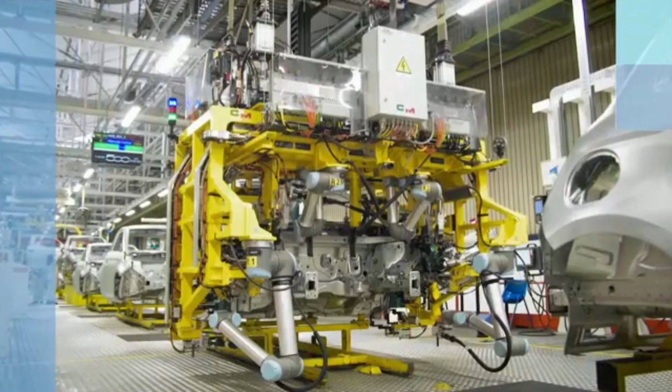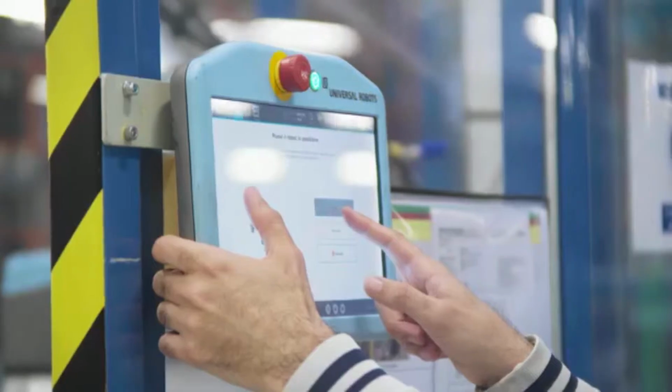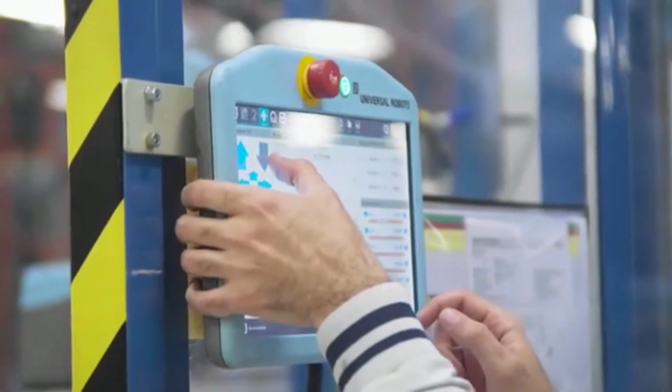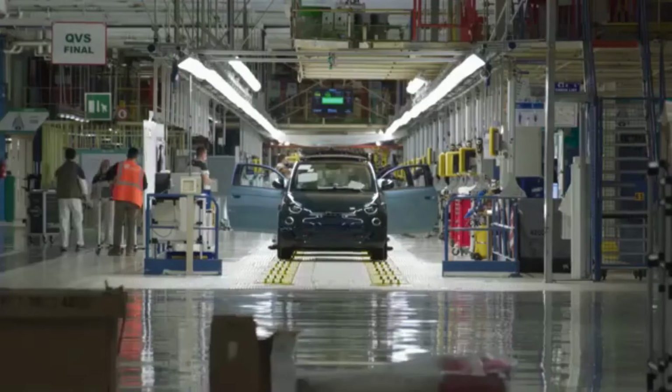The decision to use Universal Robot's collaborative robot technology was made several years ago. We chose UR as our partner for development in this area. Why? Primarily because the company offers a particularly advanced man-machine interface that goes perfectly with our applications and our requirements.